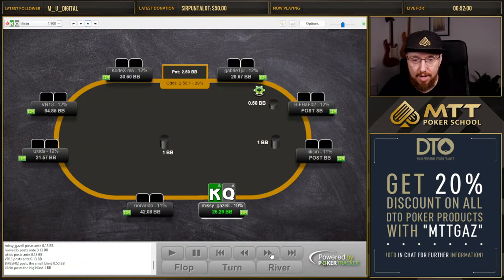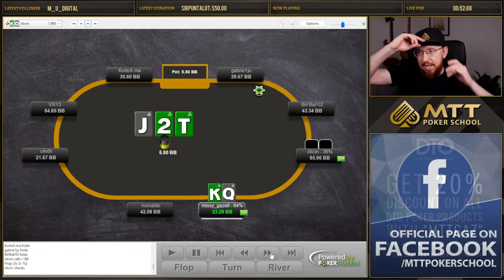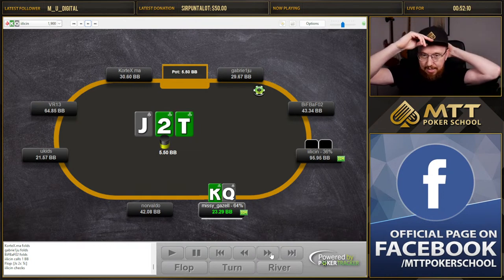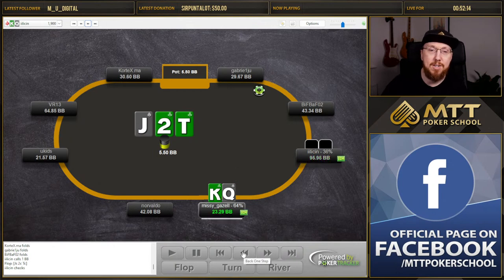King queen. Okay. So we min raise, big blind calls. Flop comes jack 10 deuce flush draw. We bet and we go for a small size, quarter pot. So there's lots going on in this hand.